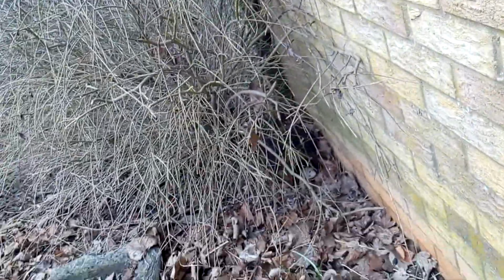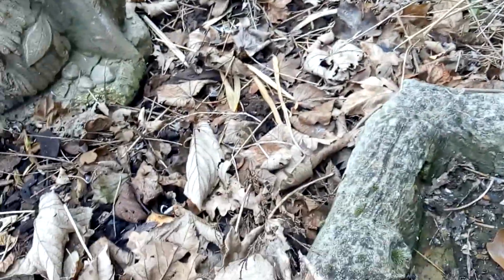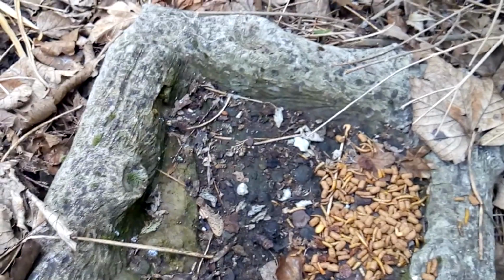Next, wildlife. Wildlife is a good thing, not a bad thing when it comes to a garden. Now, I don't have anything living in my hedgehog house right now, but once a week through the winter I have been leaving food.